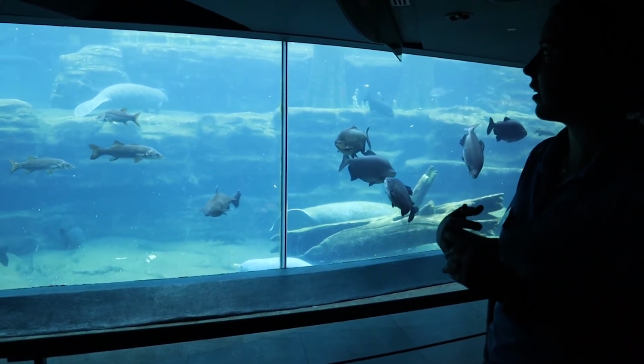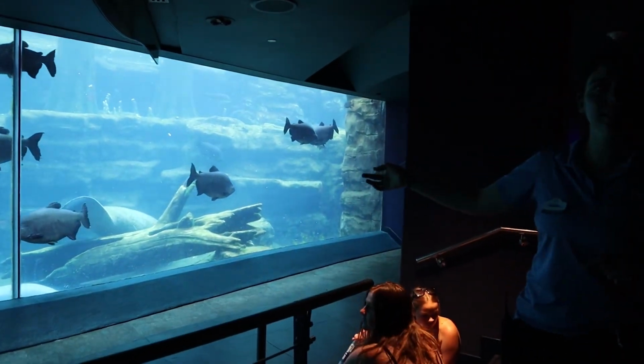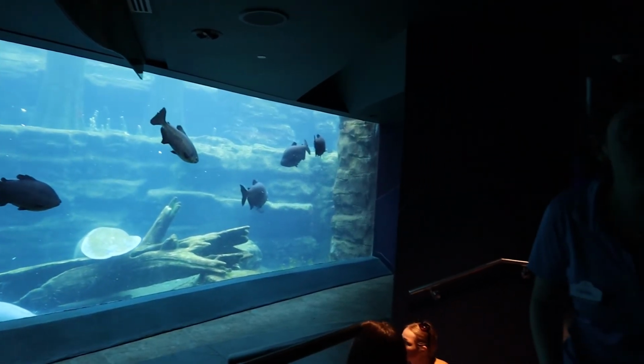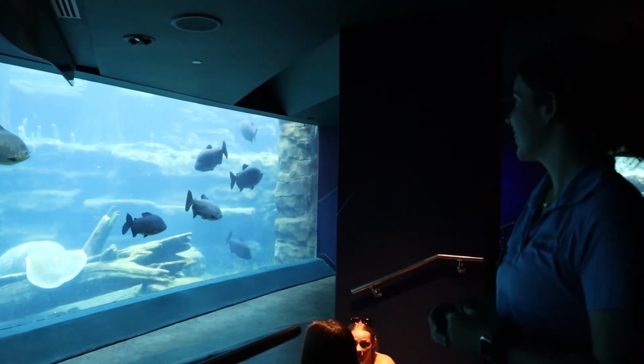Trying to see if this one right here that's moving by the log, that's one of our mature manatees. That one is Oakley. I'm not entirely sure where Sarah is. As soon as you see Sarah, you'll know it's Sarah because she is 3,000 pounds. So it's pretty immediate to know that it's Sarah.